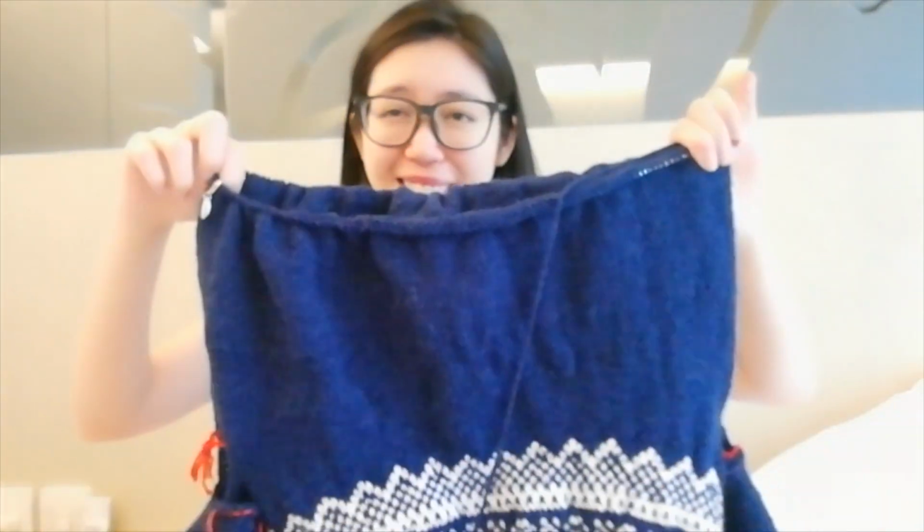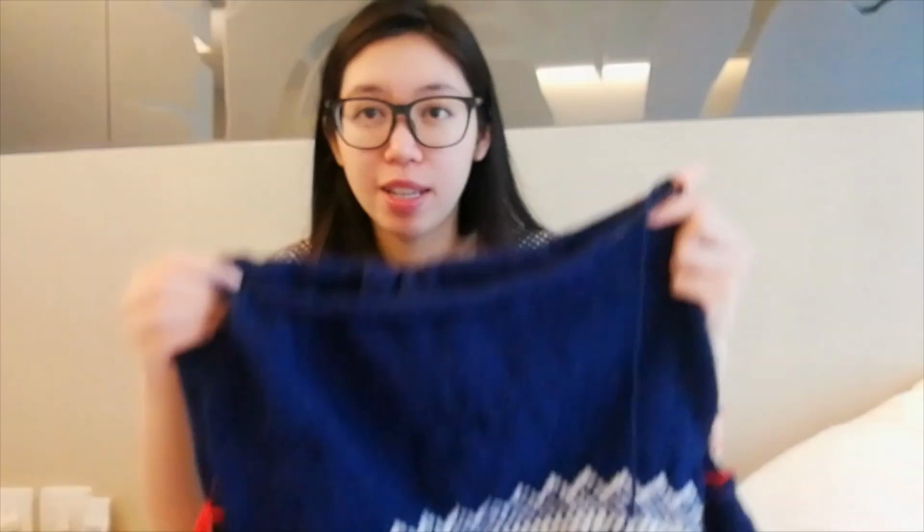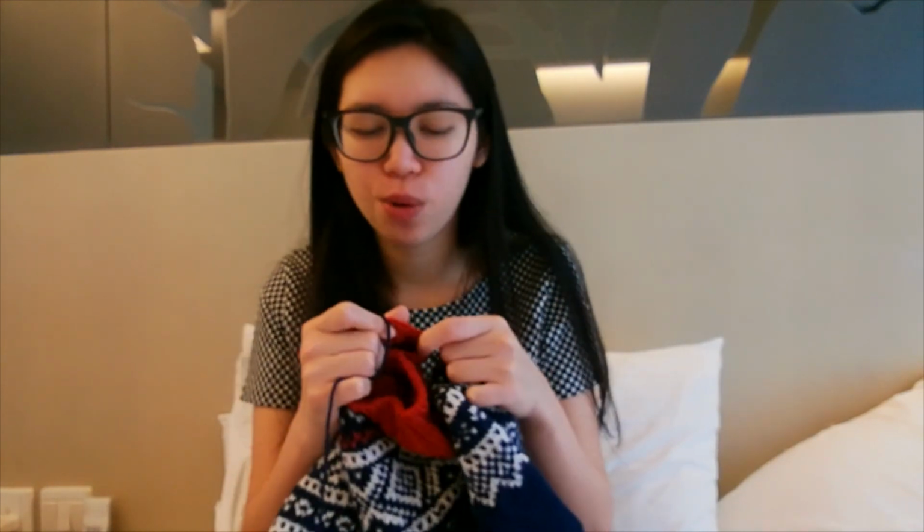What about this? I don't think I'm going to do tubular bind-off for this part. I'm just going to do the most regular bind-off. I probably will do the Jenny's Surprisingly Stretchy Bind-Off, which I think is a method where you do yarn over in between 2 knit stitches or 2 purl stitches or 1 knit and another purl stitch. You know, you use the yarn over to buy you more length where it can stretch out.